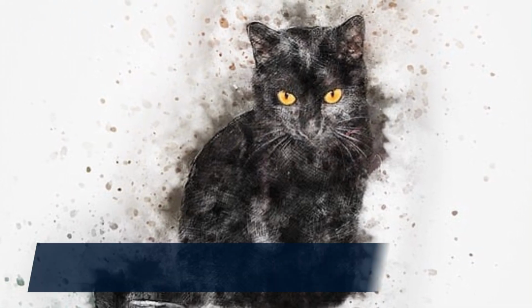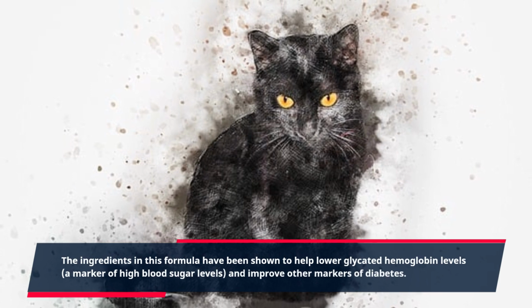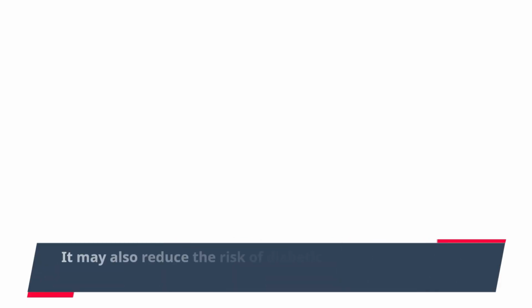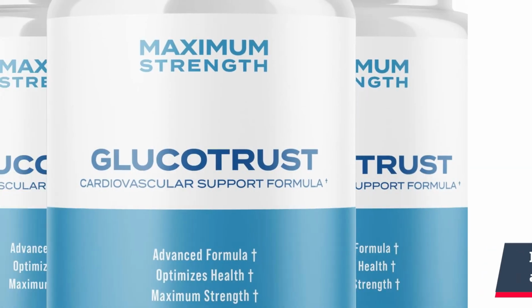The ingredients in this formula have been shown to help lower glycated hemoglobin levels, a marker of high blood sugar levels, and improve other markers of diabetes. It may also reduce the risk of diabetic complications such as heart disease and nerve damage.